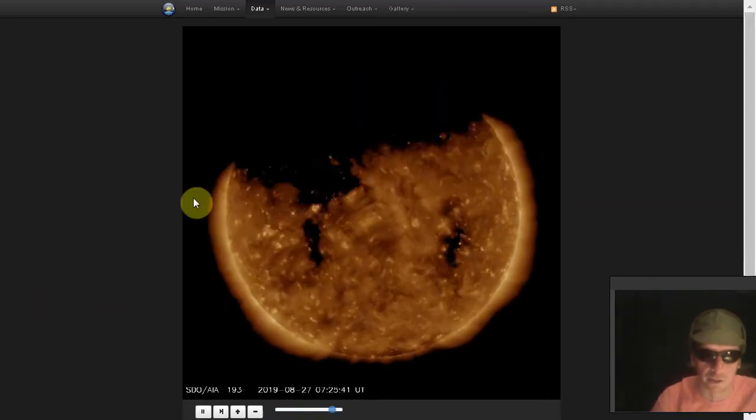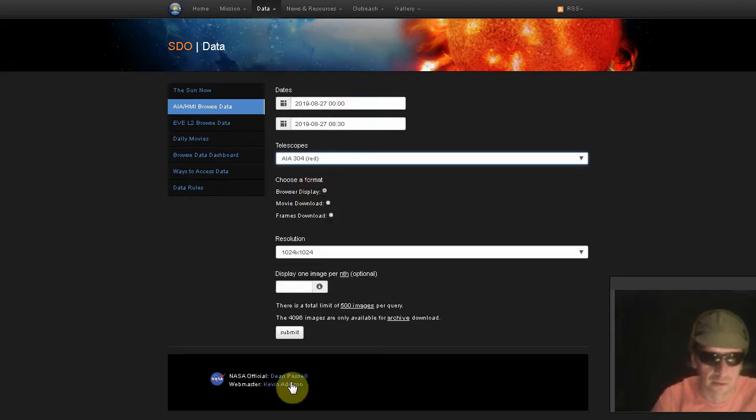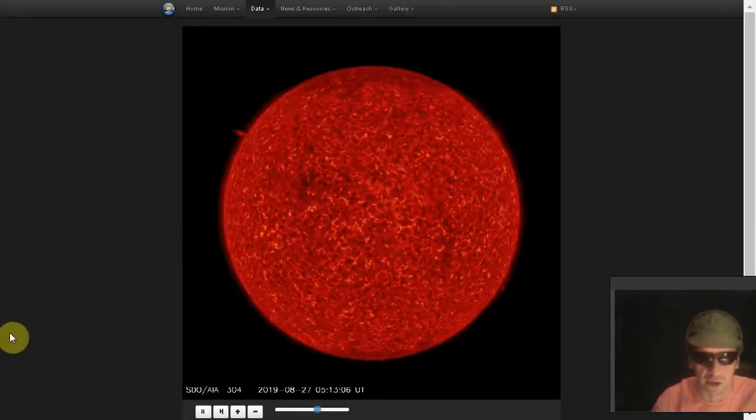Let's look at one more view, 304 angstroms. We're using the SDO site here.